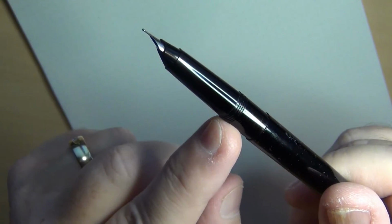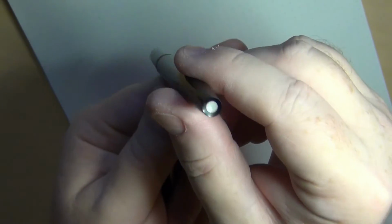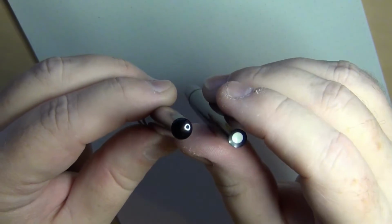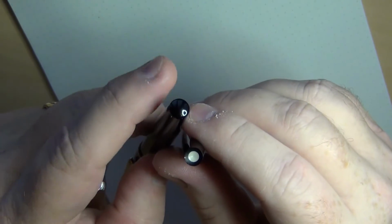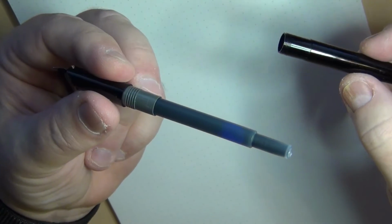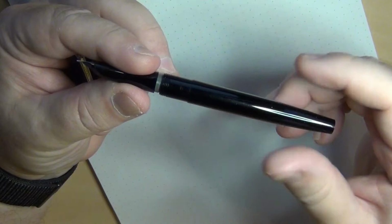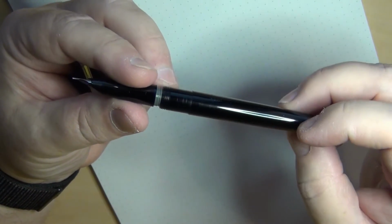Here is where the barrel meets the cap, and you've got that taper down on the barrel to the bottom where you've got that convex shape with a white dot, whereas the 99, because it's a piston cap, is kind of rounded at the end. And this, like I said, is a cartridge converter pen. One of the things about it, though, is I had to put in a Lamy cartridge. I actually tried taking out a Lamy converter that I had in another pen and putting it into it, but it was too long. That converter would not fit.